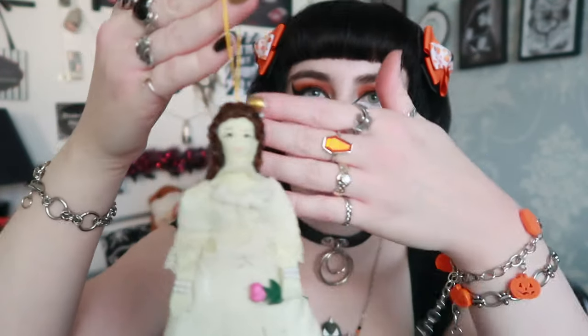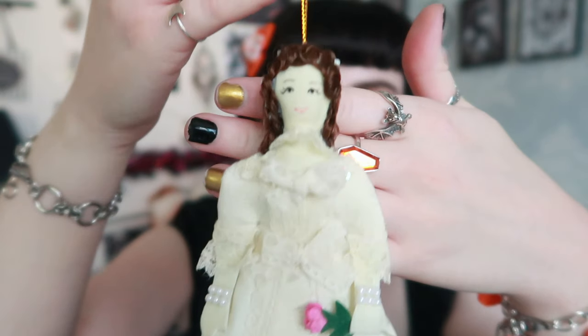I didn't know a Christine existed, so it's really cool how you can find different ones in different locations, because I'm guessing that's the only place where she would be. So I just think that's really cool. So I did pick up a little Christine. So that is what she looks like.